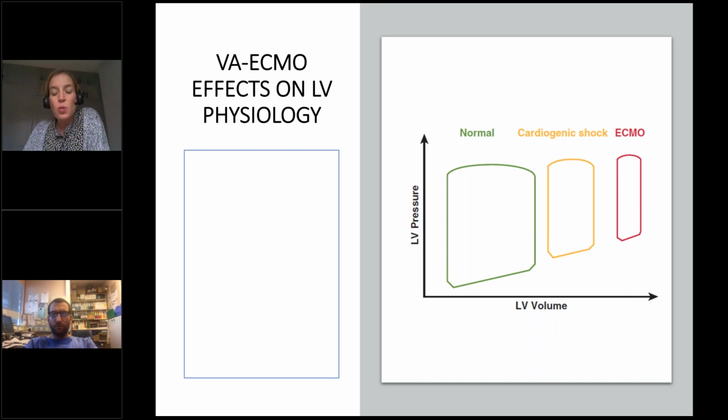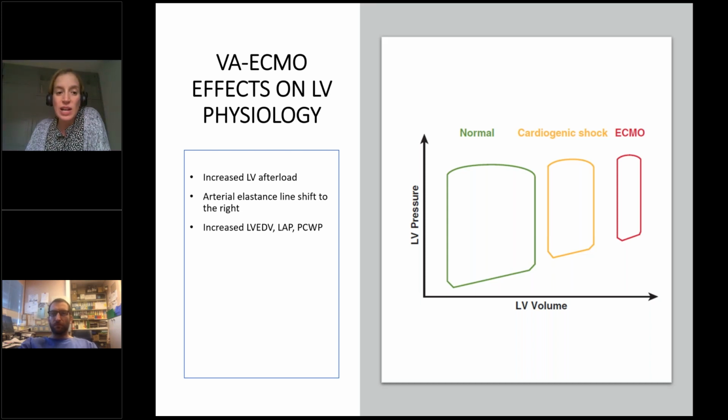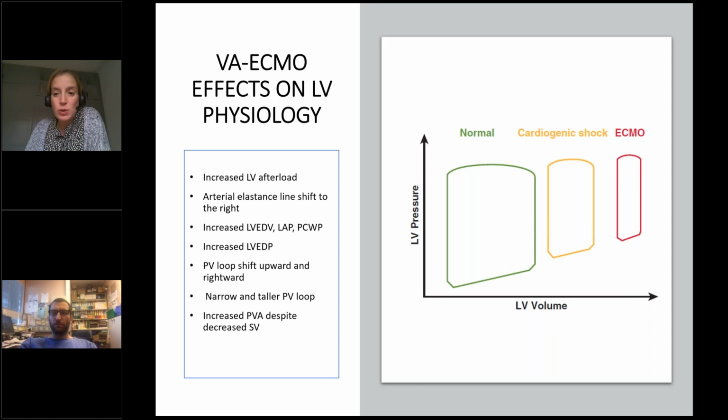If we put somebody on ECMO, we will be adding this continuous retrograde flow coming from the iliac artery up into the aorta constantly throughout the cardiac cycle. That means automatically that there will be an increase in the LV afterload. The arterial elastance line shifts to the right. There will be an increase in the LV end-diastolic pressure, and an increase in the LA pressures and the wedge pressure. The PV loop will shift upwards and rightwards, as you see on the graph, and it will become narrower and taller. There will be an increase in the PVA because of all of the above, and hence an increase in the myocardial oxygen consumption and the stroke work.